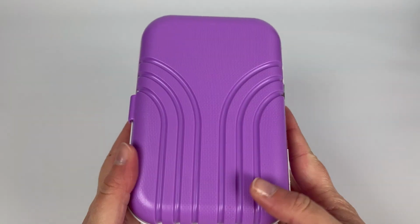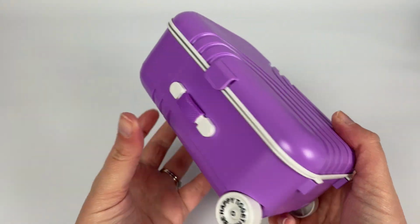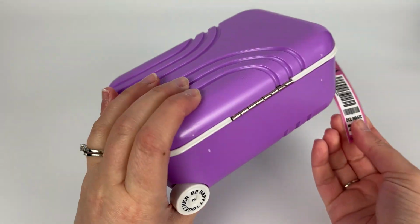It was kind of silly, but I wanted to bring this little purple doll suitcase that I got from Amazon. Basically pointless. There is no space inside it at all. The lid doesn't really even close, but it's super cute. It has these cute little wheels on here, and it's purple.